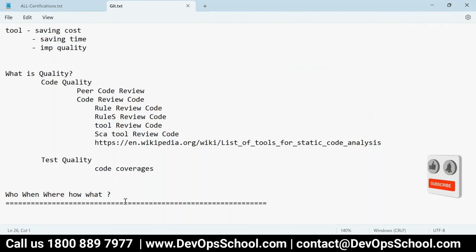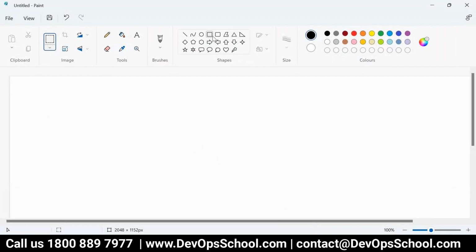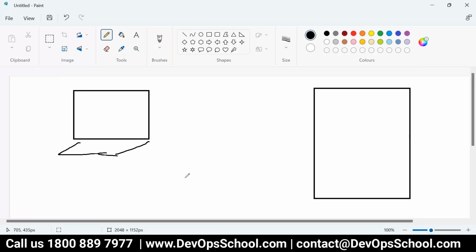So now the next question is how to install Sonarqube. But before that, I want to tell you the architecture of Sonarqube. So how does it work? Let's understand it in a very simple way. Here we have a Sonarqube server. This is a setup, and I'll set it up in front of you. That's not a very difficult thing. And this is your laptop. This is the Sonarqube server, and this is a laptop.